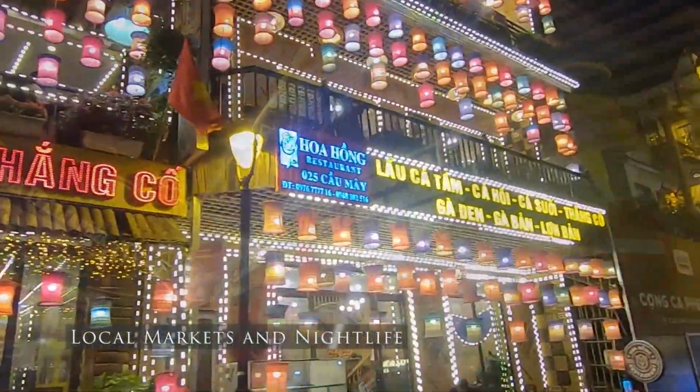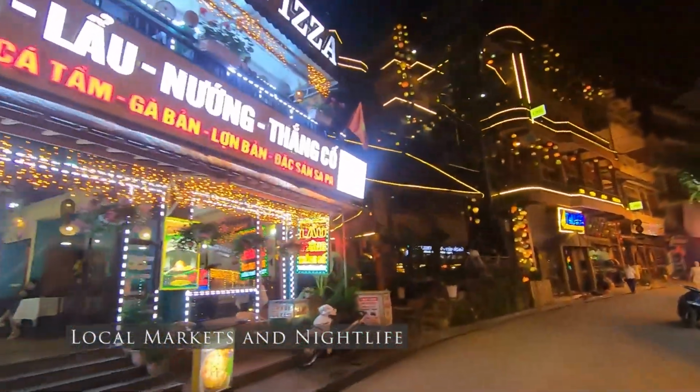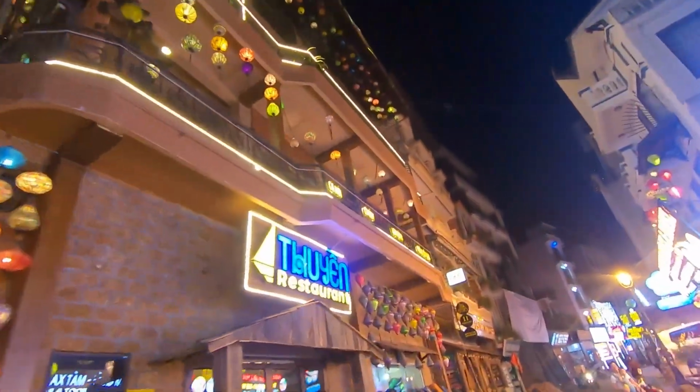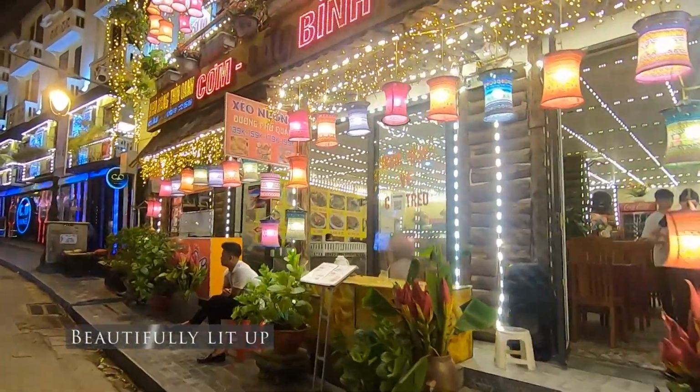After dinner, it was time once again to explore the local markets and the nightlife. The whole town was so beautifully lit up, like it's Diwali every day.